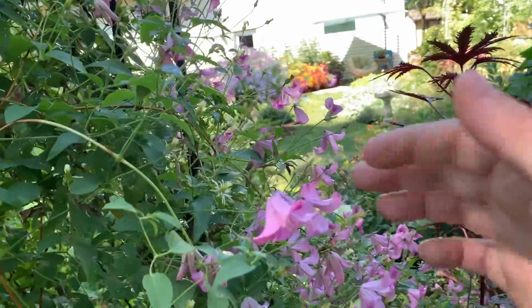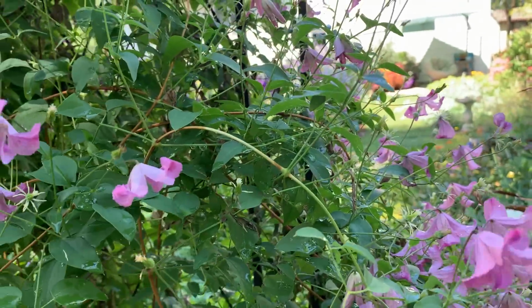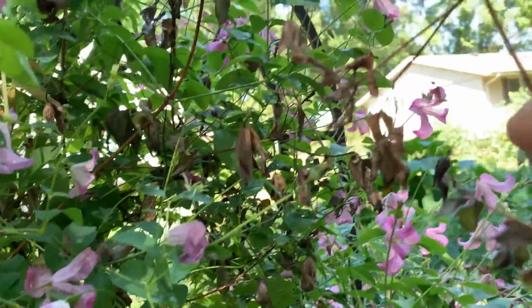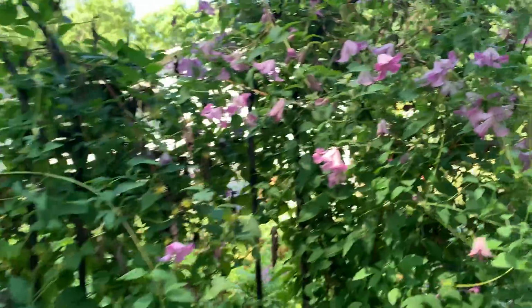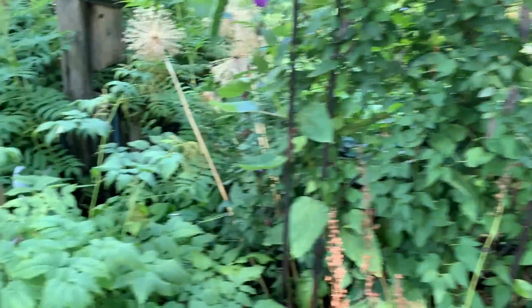Clematis is looking pretty good, just a little bit battered. Pink Mink. So that one's neat. Some dead in here. I'm not surprised. It's been that season again. But again, that being said, it's pulled through rather nicely.